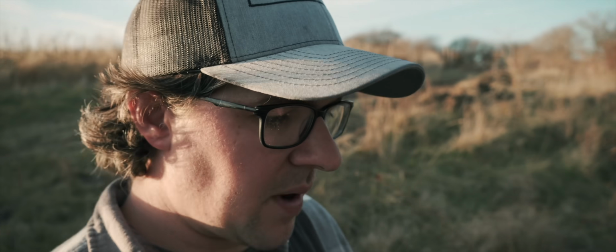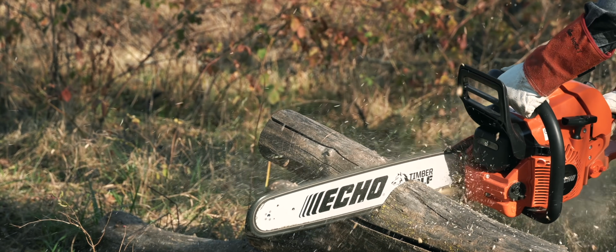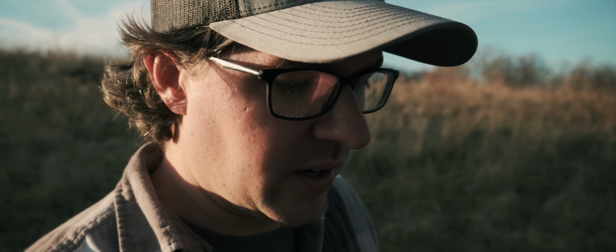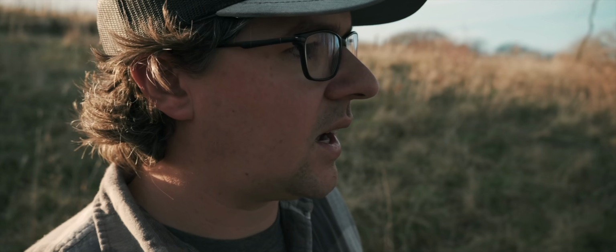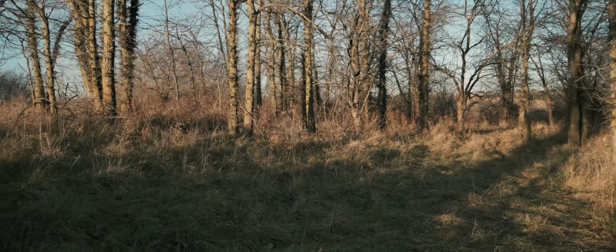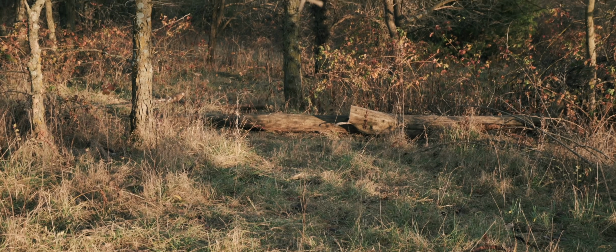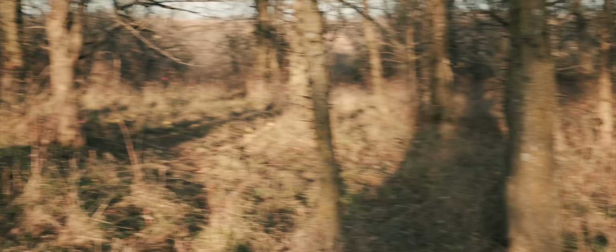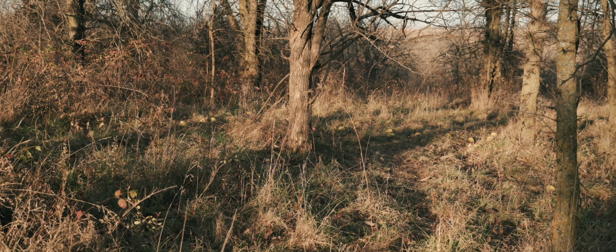Alright, so I'm back over by where we were just cutting firewood not too long ago, and Kelsey needs a few more of the fruit off the Osage orange tree so she can finish her decorations out front. And I am going to see if I can find where those were at. There is where we were cutting the wood, so it looks like right over here.